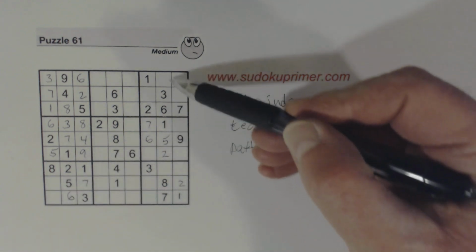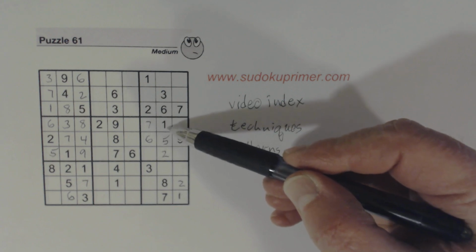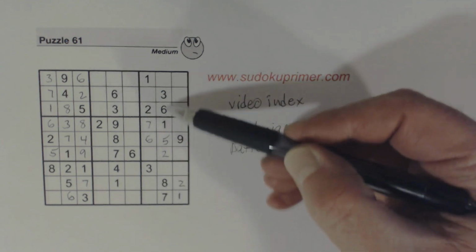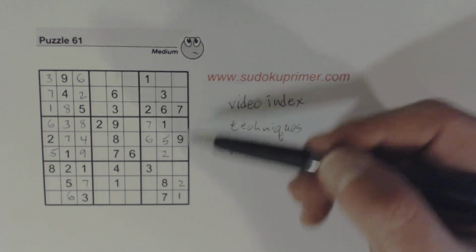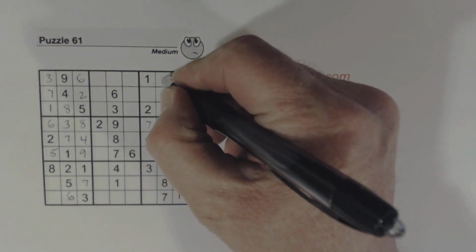Okay, now let's look at this column right here. What are we missing? 1, 2, 3. We're missing a 4. 5, 6, 7, 8. We're missing a 4 and a 9. Okay. And there's a 4 right there, so we know that's the 9. And the 4 goes right there.